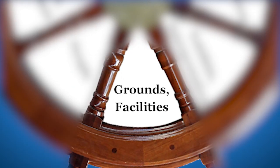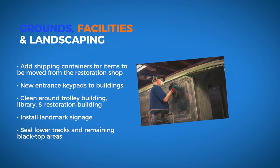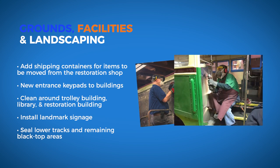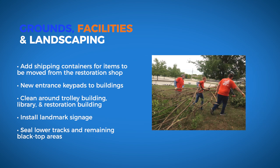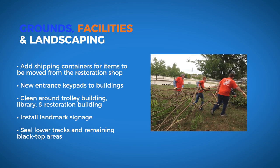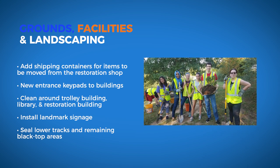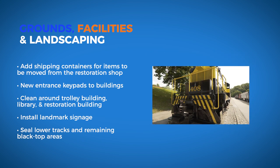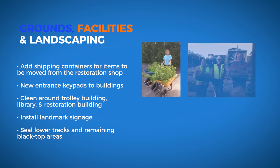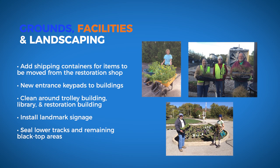Grounds, facilities, and landscaping. In 2020, we're looking to add shipping containers to store items currently in the restoration shop, adding additional space in the restoration shop, install new entrance keypads to buildings, clean up areas around the trolley building, library building, and restoration shops, clean up and landscape the area at the Barrett's Tunnel entrance, install landmark signage, and seal the lower four tracks and remaining blacktop areas. Overall, landscaping volunteers will also continue to oversee beautification projects at the museum.